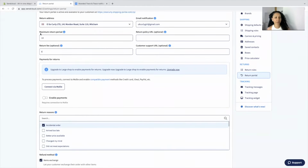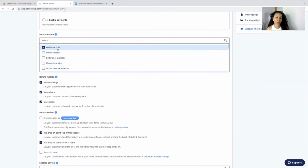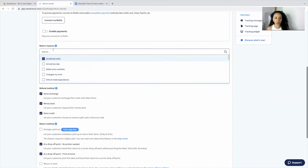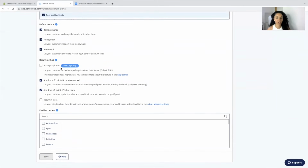You can put in the maximum return period. So if it's 14 days, 30 days, 7 days, the fee if you want to charge them for returns. You can also change the reasons. If you want to say, I don't want to allow them to return just because it doesn't suit them, you can untick this and just tick what you allow for a return. You can also offer exchanges, money back, store credit. So it's really, really customizable. I love that about Sendcloud.